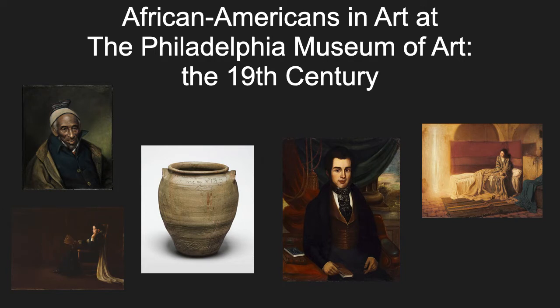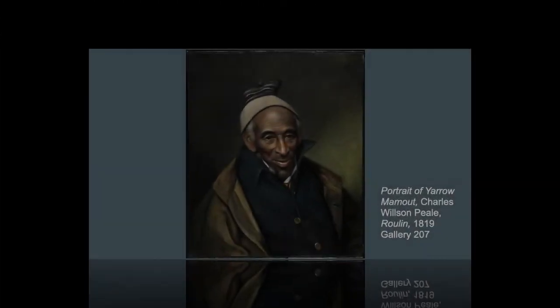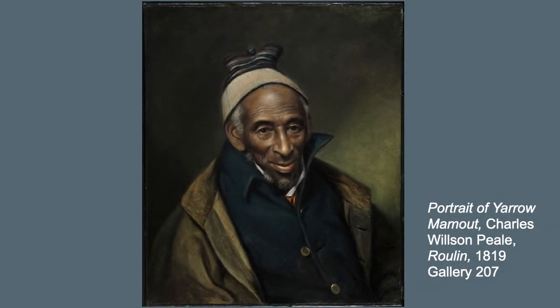When visitors come to the American Wing, they're often fascinated by this portrait of Yarrow Mamout by Charles Willson Peale. You immediately feel his warmth and kindness. A college student said it this way: "You can see what old age has brought to Yarrow, but you can also see what Yarrow has brought to old age."